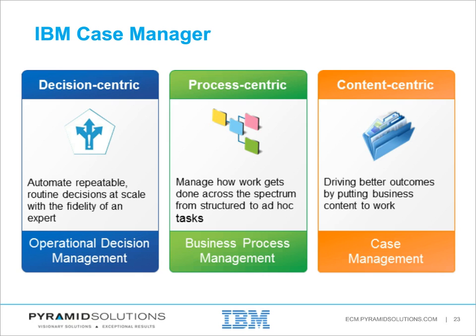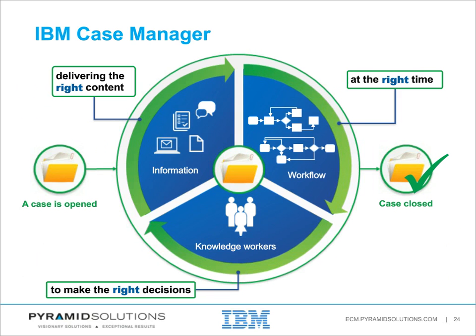And Case Manager obviously is built upon content-centric requirements which require ad hoc work. The 3 points to remember: combines rules, workflow, collaboration, and full document management capabilities. The IBM Case Manager brings together, unifies all of this information, process and people in a truly collaborative fashion to provide, in this case, the adjuster or the examiner, a 360-degree view of all the case, or in this case, claim information in an actionable format so they can now achieve more optimized outcomes.